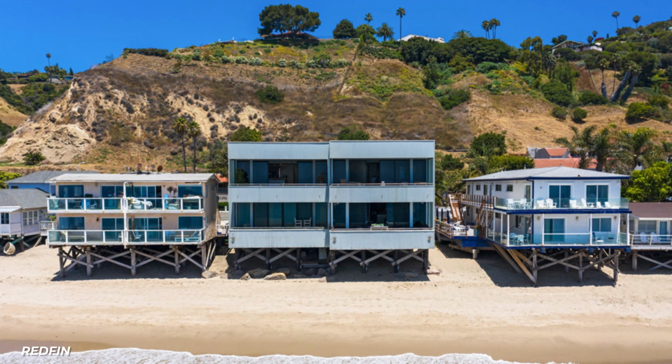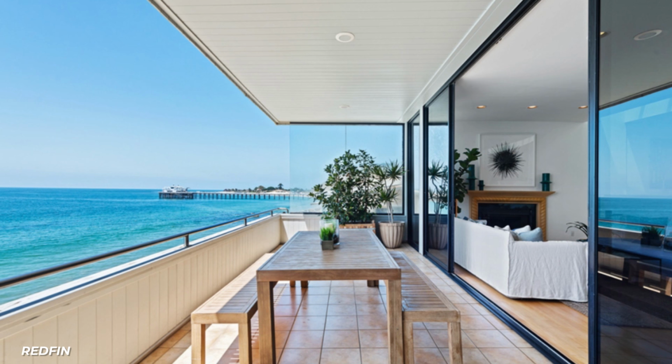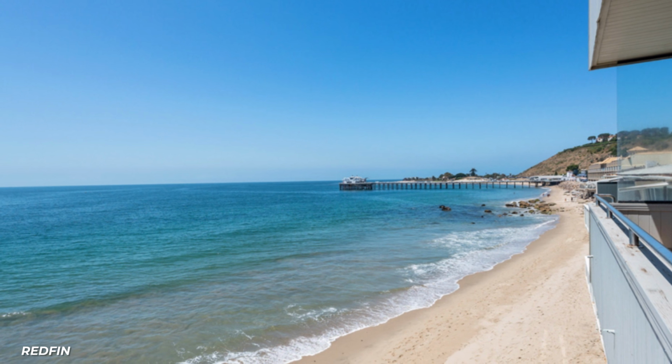I'm not a huge fan of the exterior of the home. It just looks like a pair of gray boxes right off of the coast. Though you don't buy a home there to look at the house. You buy that home to look at the flawless view of the ocean.